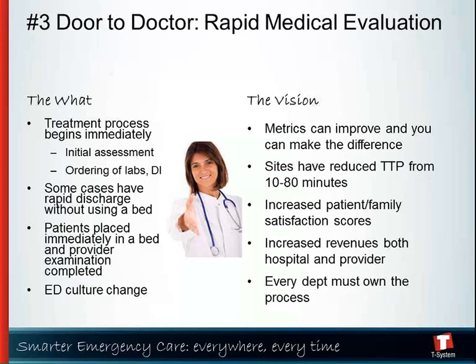Now, I have also worked in a model with physician at triage. And the other benefit to that is you have your own team. There's a nurse, there's a tech, there's a provider. And so you're able to quickly prioritize how you want to utilize those resources.